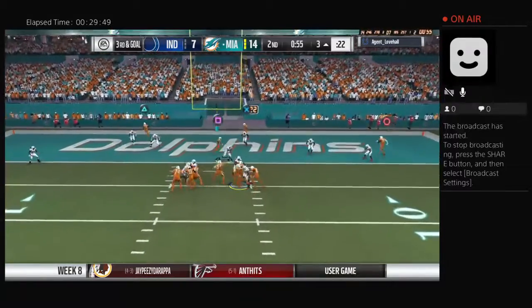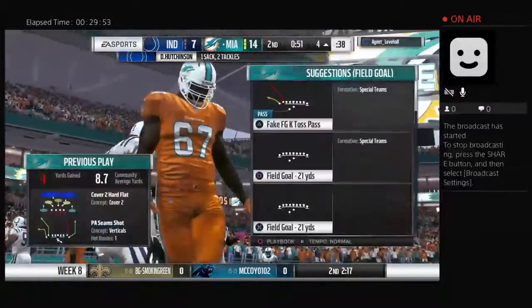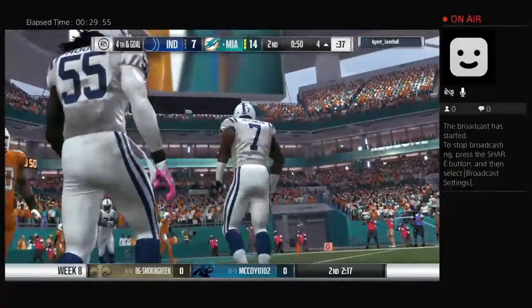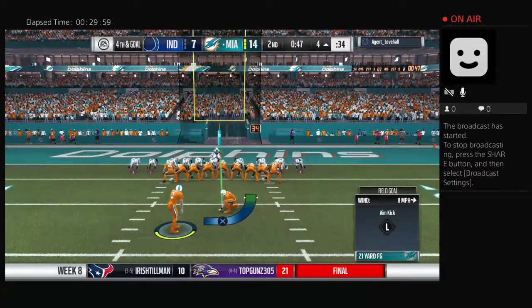A play action fake. They'll look to throw. Nowhere to escape, and he goes down. Not what you wanted there. It goes as a sack and a loss of a yard. And not only that, now it's 4th and goal.